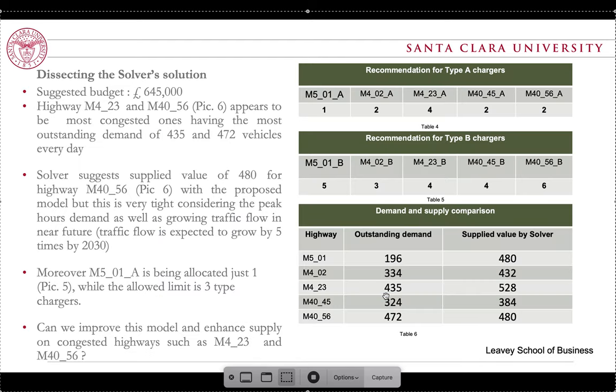Moving on, let's dissect this solution model. The suggested budget is well within the limit. Next, we see that the most congested highways are M4 zone 23 and M40 zone 56, with a demand of 435 and 472 vehicles respectively every day. The solver solution provides a charging supply of 480 for highway M40 zone 56, which is very tight considering the growing traffic in the near future.